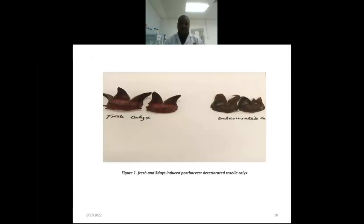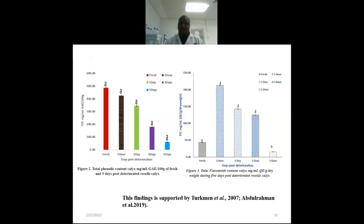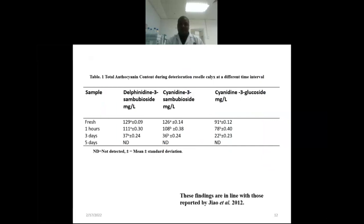Result and discussion. Figure 1 shows fresh and deteriorated calyx, and the calyx usually completely deteriorates from 5 to 7 days after post-harvest. This is the result for total phenolic content and total flavonoid, which were all expressed but later decreased at a later stage of deterioration. This finding is supported by Topman and Rahman et al. Total anthocyanin content was also expressed, and delphinidin and cyanidin, the most prevalent anthocyanidins, were also expressed during deterioration.